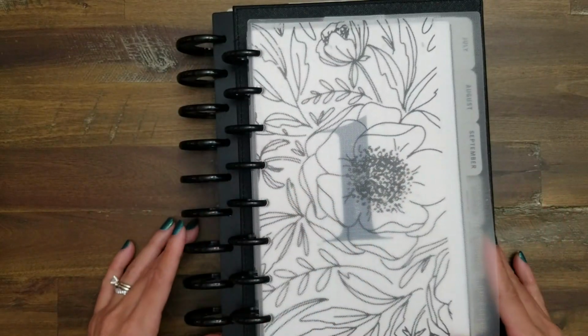And this is again a sneak peek of what I have set up for 2022. And so that is my flip through.